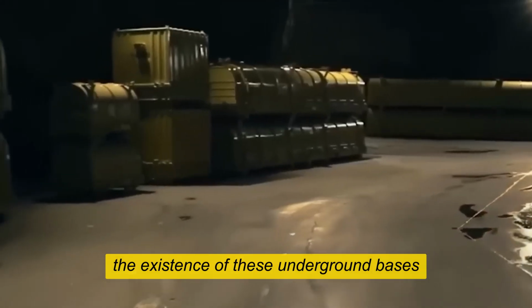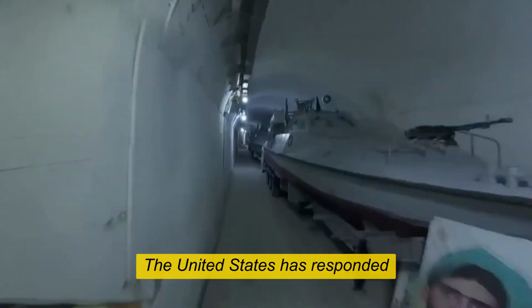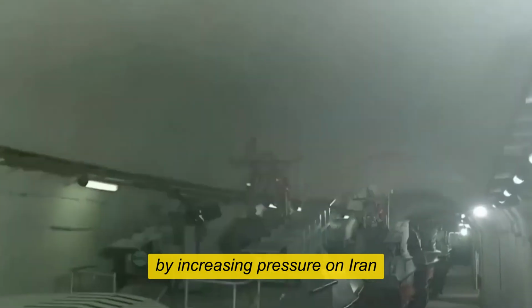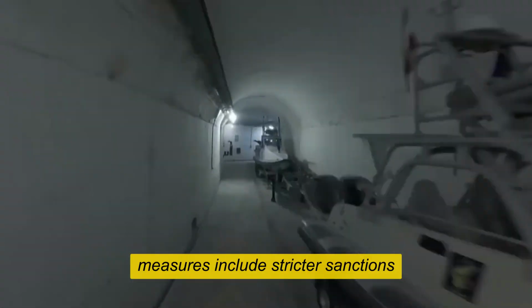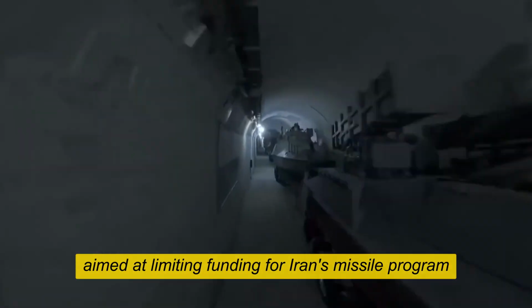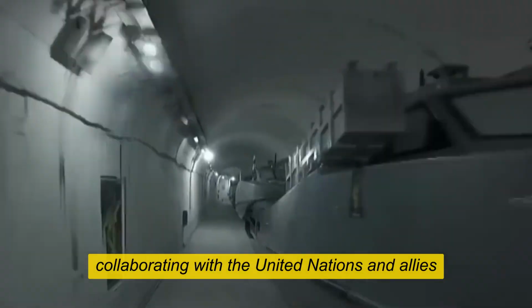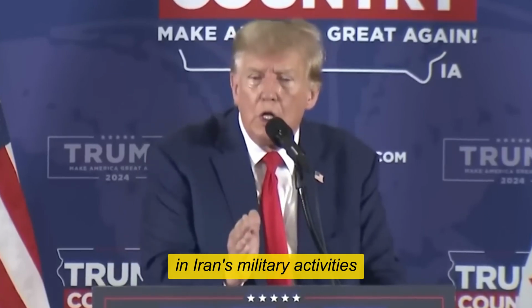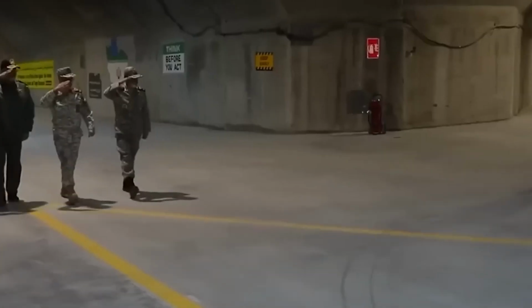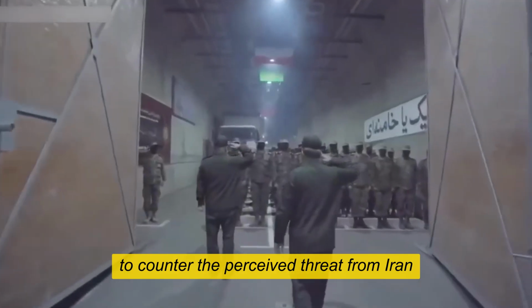The existence of these underground bases has raised alarms in Washington. The United States has responded by increasing pressure on Iran through sanctions and diplomatic efforts. Measures include stricter sanctions aimed at limiting funding for Iran's missile program, collaborating with the United Nations and allies to push for greater transparency in Iran's military activities, and strengthening ties with Israel to counter the perceived threat from Iran.